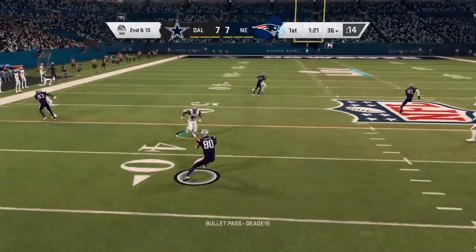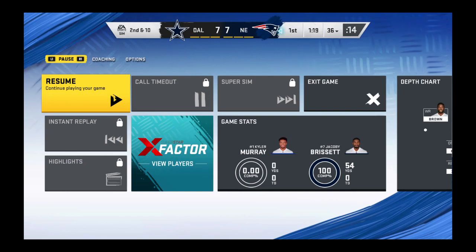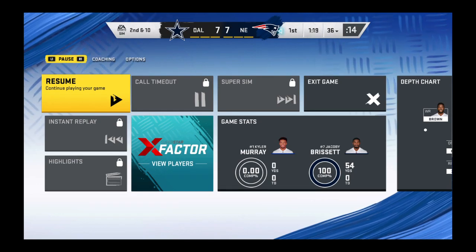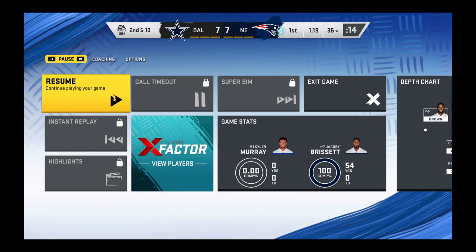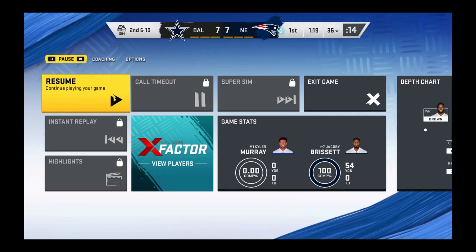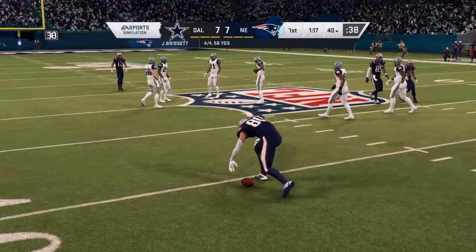Brissett now on 2nd down. And Graham's got it over the middle. 4 yards on the completion, and it sets up a 3rd down.